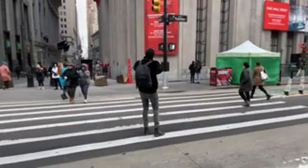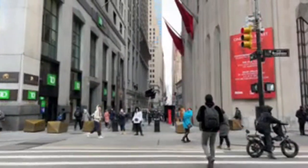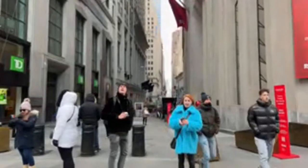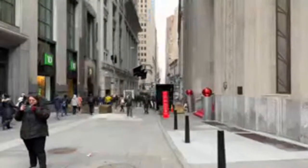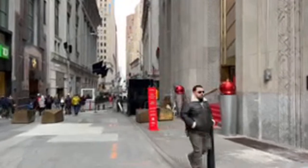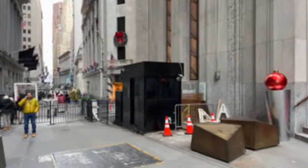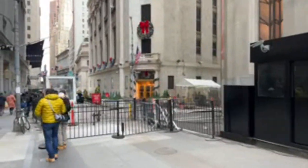Now I find a lot of people are surprised when they get to Wall Street because they expect it to be very big, and it's actually kind of this really small cobblestone street. We're going to head down Wall Street. We're technically on Wall Street right now. And you can already start to see some of the stock exchange Christmas decorations. But what we really want to see is the New York Stock Exchange Christmas tree. It's going to be just around the corner.